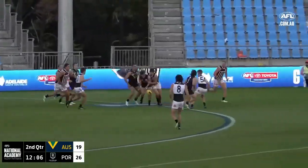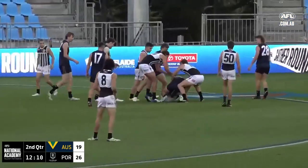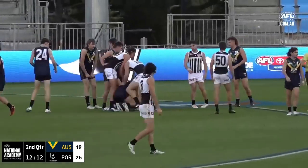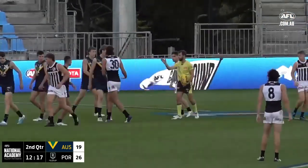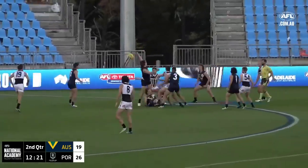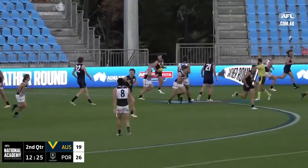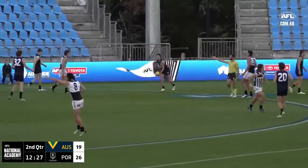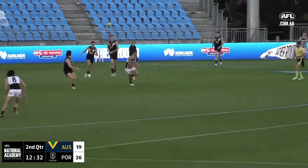Ollie Law doing the ruck against Reid. Strong tackle by Cleary. Locked his game so far. A lot of AFL Club Academy boys out here in this Australian Academy side. There's a free kick after the ruck contest, and going back to take it's Ethan Reid. And he is one of them for the Gold Coast Suns.